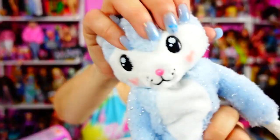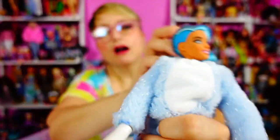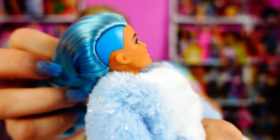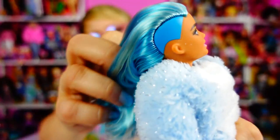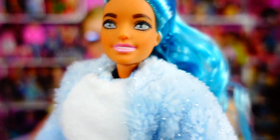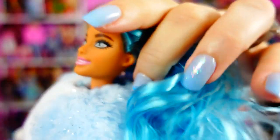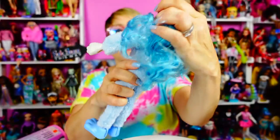So let's see who is inside the husky suit from Barbie Cutie Reveal. I mean, it looks like a husky, you know. It works. Okay, here we go. Oh, we've got blue hair. Oh, cool. Oh, that's really cool. So we've got a shaved side of the head and this really pretty turquoise hair. Now, they gave the doll blue eyes. Way to go, Barbie. Beautiful. And I love the skin tone and the contrast with this hair and the eyes. Very, very nicely done. Bravo, bravo, brava.